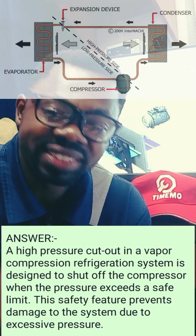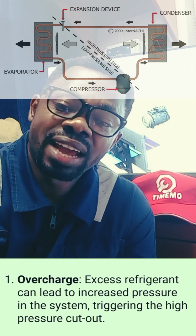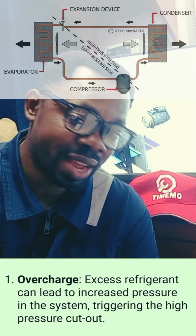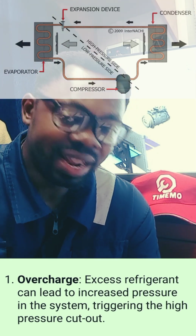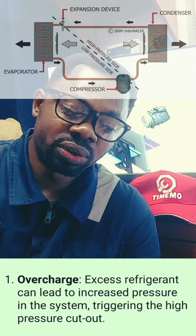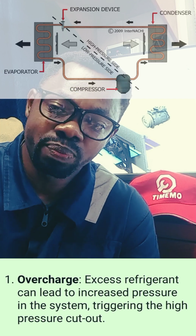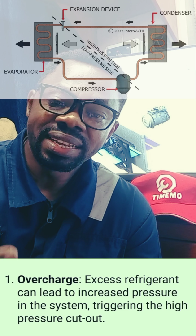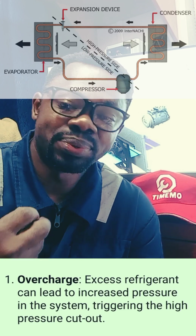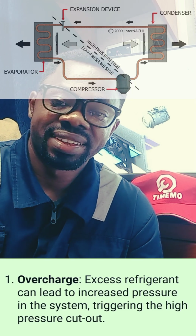So number one in the question, they say overcharging. Yes, if you overcharge the system, what happens? The high pressure switch will not allow the compressor to operate. Most times you will see it short cycling. It will start and stop because there's too much pressure in the system. And how do you know if you have too much pressure in the system, aside from the high pressure switch stopping the compressor from running? It's from your manifold gauge. So you really need to understand your system and know what pressure is rated for it to operate. If the high pressure switch stops the compressor from working, you need to use your manifold gauge to confirm that what the pressure switch is telling the compressor is accurate, right?